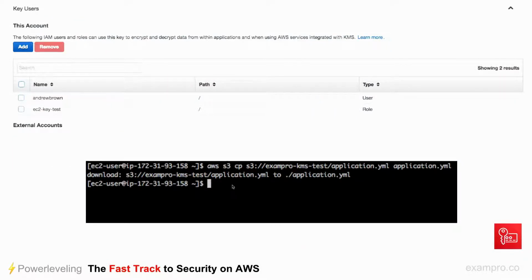And then if we want to allow our EC2 instance to pull that encrypted file, we need to add the role. So we created a role for our EC2 instance and attach it to the key policy for that key. And then here in the actual server, you can see that I'm pulling the application YAML file, which is our configuration file for our web app, and I'm not specifying any parameters. AWS just knows to use the key in our account, which is really nice. So it's that easy to start using KMS.